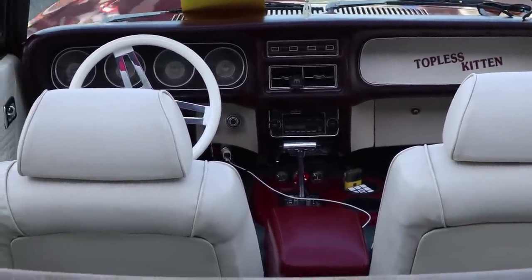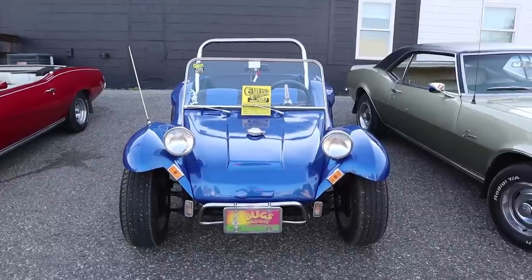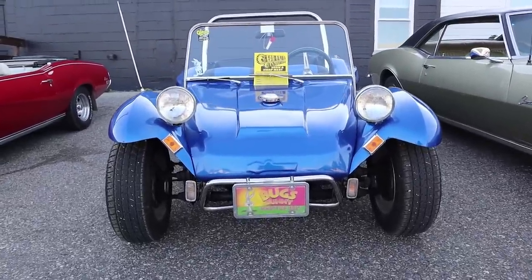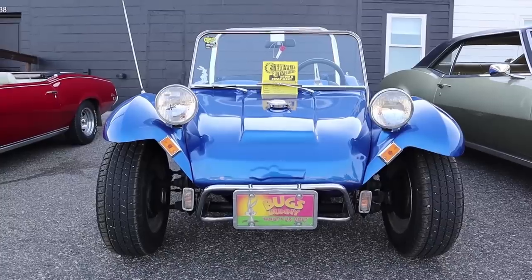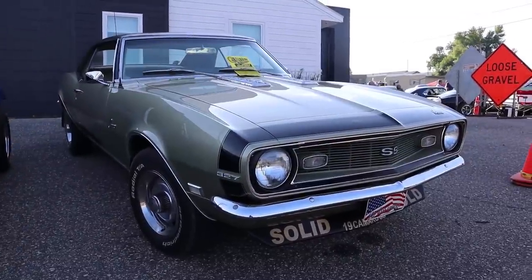I feel like I might have seen this car before. It's feeling familiar to me. A little '65 VW here. Dune buggy. '68 Chevy Camaro.